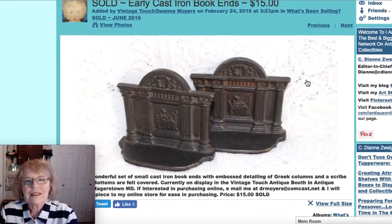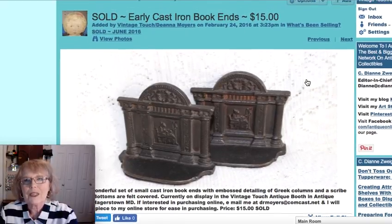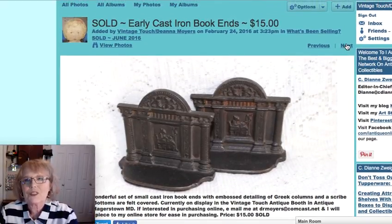And here was a nice small set of cast iron bookends. Looked like it had a scribe there with Greek columns. Nice early bookends, sold for $15 for the set.